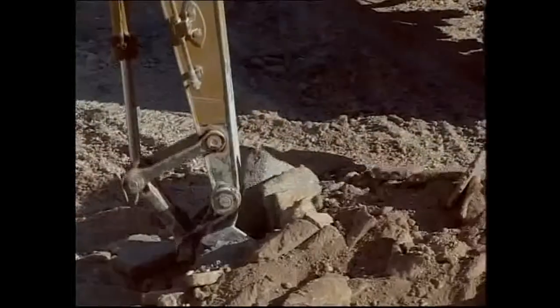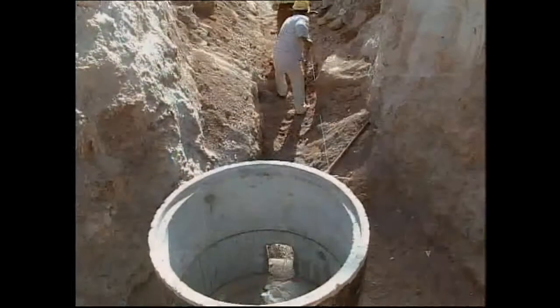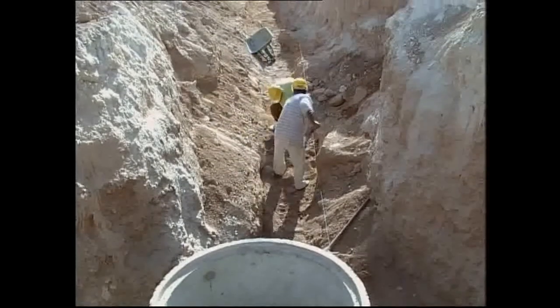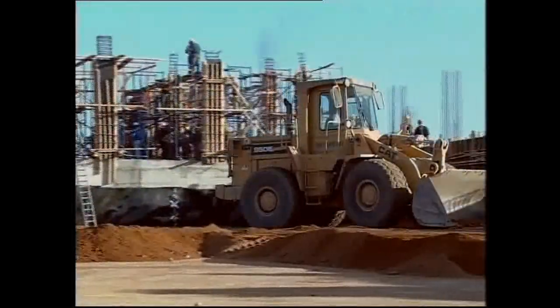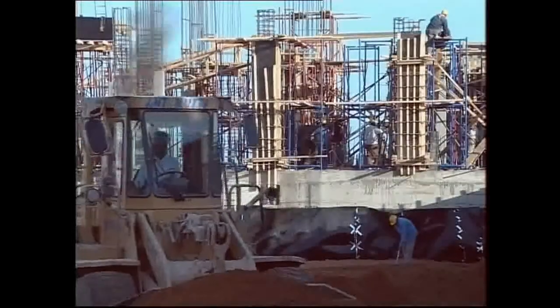The material for backfilling was quarried from borrow pits in nearby desert areas. Also during this period, some of the services, such as pipes for stormwater and sewerage, were positioned. After filling, the material was first leveled, then compacted.